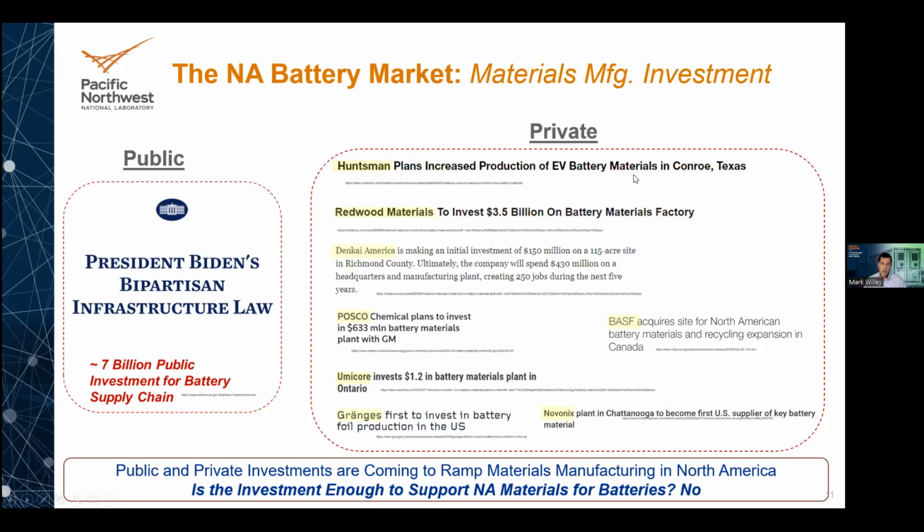And so one of the areas that we have to think about is how do we increase this investment? How do we make it easier for companies to manufacture materials and products for cell and the OEMs within the United States? And I basically just say, is the investment enough here in North America? I think most of us would agree that right now it's not, and that we have to figure out how to do that.